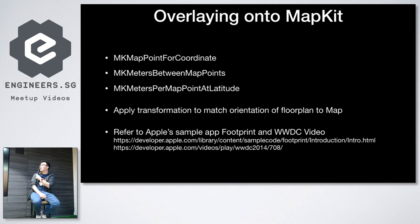But in short, they make use of some of the key helper functions in MapKit to calculate the map point for each coordinate, the distance between points, and the distances at each latitude, because some of the distances do vary, like as you get closer to the North or South Pole, etc. And of course, we need to apply some form of transformation of the orientation before we actually embed it onto MapKit. Because your floor plan, when it comes to you, is kind of straight, but on the map, it could be orientated in any direction.